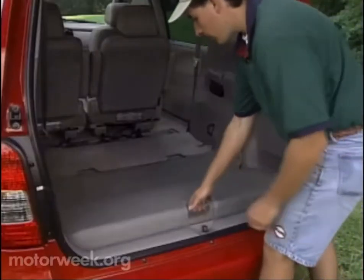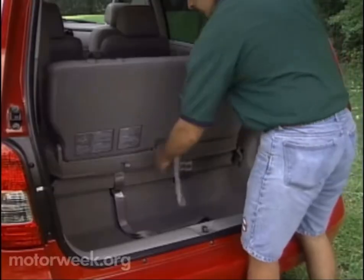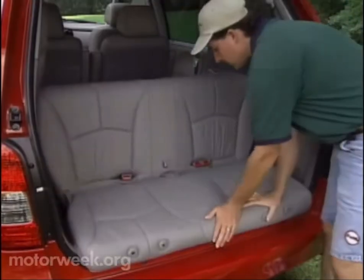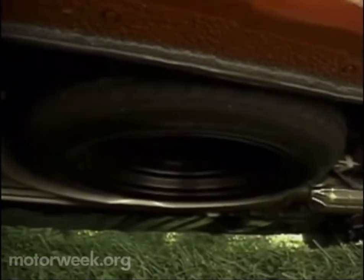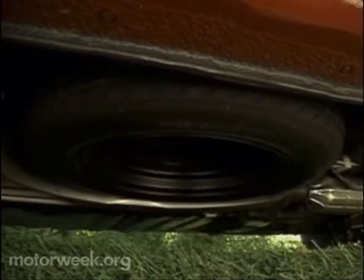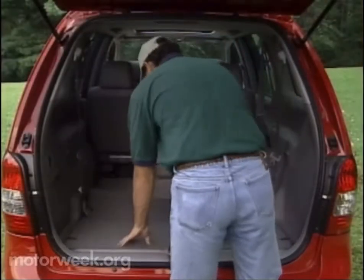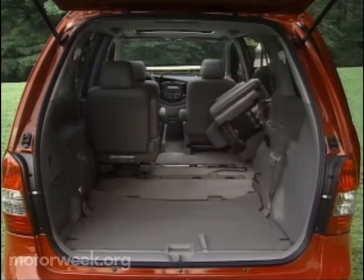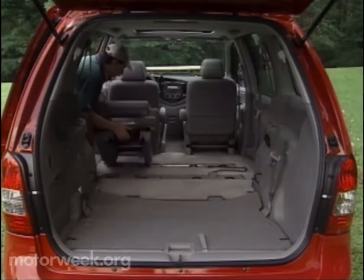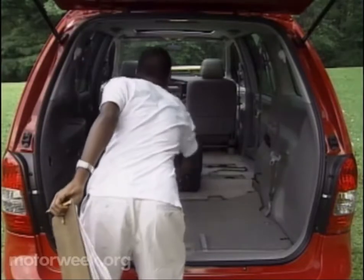The third-row bench seat, like the Odyssey, folds into the floor, then adds to it by flipping down to the rear to provide a perch for picnics and tailgate parties. Very clever. As is the midships-mounted spare tire that drops down to the ground when needed. Rear luggage space is 17.2 cubic feet, nearly a third more than a Caravan. Fold the rear bench and you have 54.6 cubic feet. With all seats folded or removed, total cargo space is 127 cubic feet.